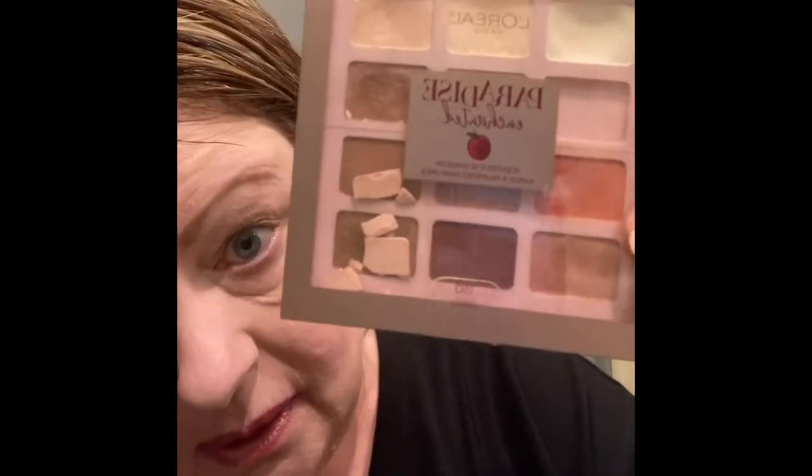Oh, and this one just broke. That makes me sad. This one I just recently bought. You see, I've got one that's broken. This is L'Oreal Paradise Enchanted. But my daughter was telling me that a lot of these shadows have talc in them. And so you may want to check and see if yours have talc, because that is not healthy for you if you're using a palette that has talc.